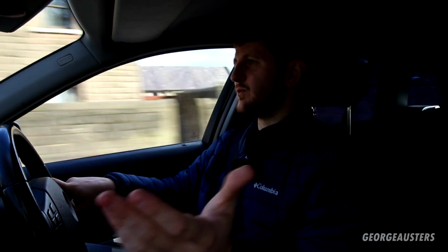It seems to be fine in first, second and third gear, but as soon as you put it in fourth, fifth and sixth, and you put your foot down, it just slips. The revs just bounce all over the place, and it's just not good. You can't use even half of the power. As soon as you get to about 1800 RPM, I suppose where all the torque is, I guess it makes sense. But yeah, you just can't use all the power.